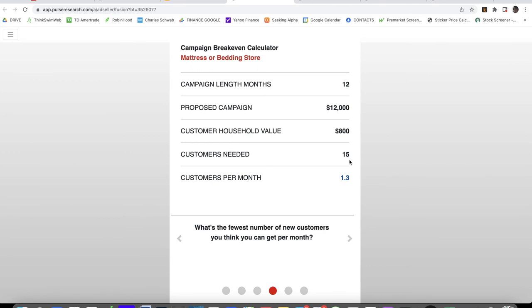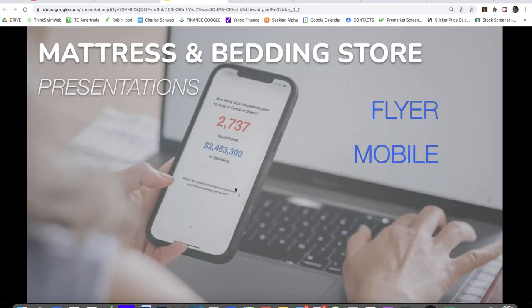They only need 15. Ask them, do you think with a consistent campaign, print and digital, week after week after week, you're going to get at least 15? And the answer is obviously yes. I have had a business say, well, that's a no-brainer. Okay, now next.